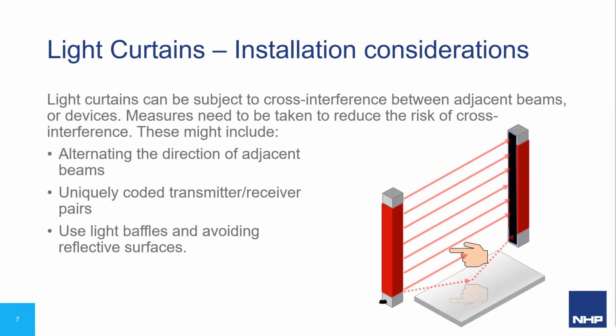You can also have self-interference with a single light curtain pair if they're installed nearby to reflective surfaces. The beams are not strictly focused laser beams, so they can spread out and reflect off other objects. These reflections have the capability of going around the object you're trying to detect, so the curtain may not work correctly as a result. Aside from removing the reflective surfaces or relocating the light curtains, you might try using baffles on the sides of the light curtains, almost like blinkers on a horse, to help remove light sources that aren't directly in front of the receiver.